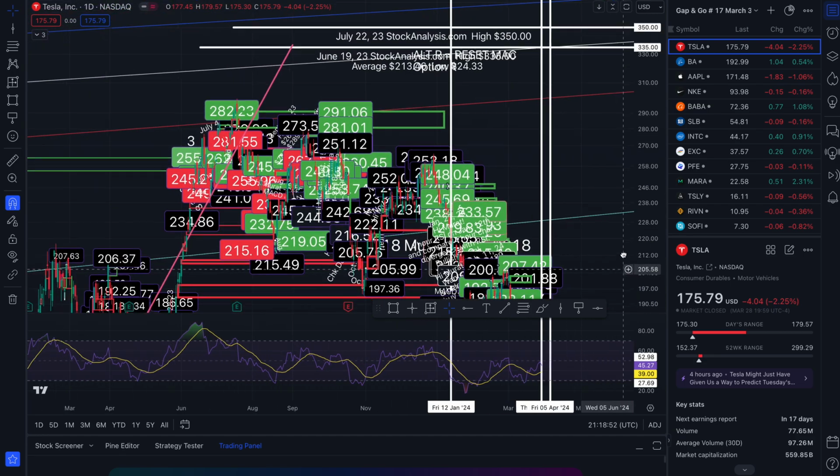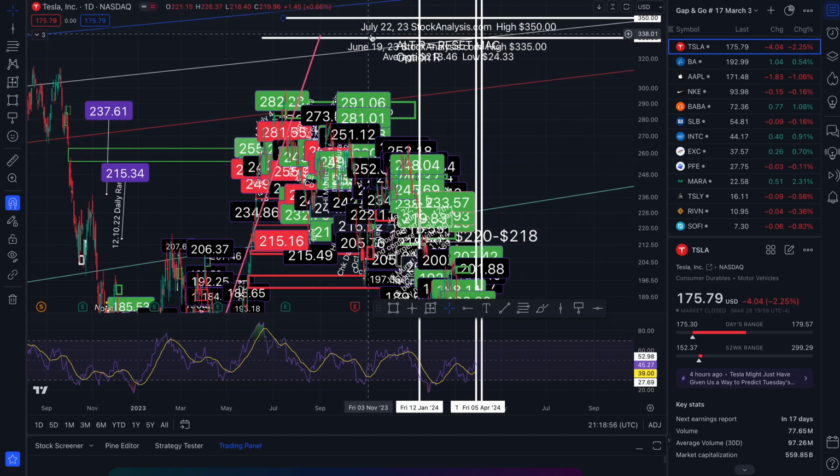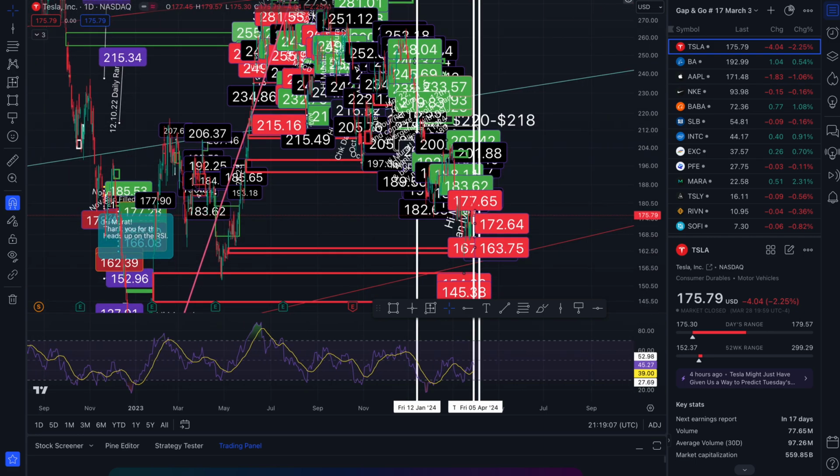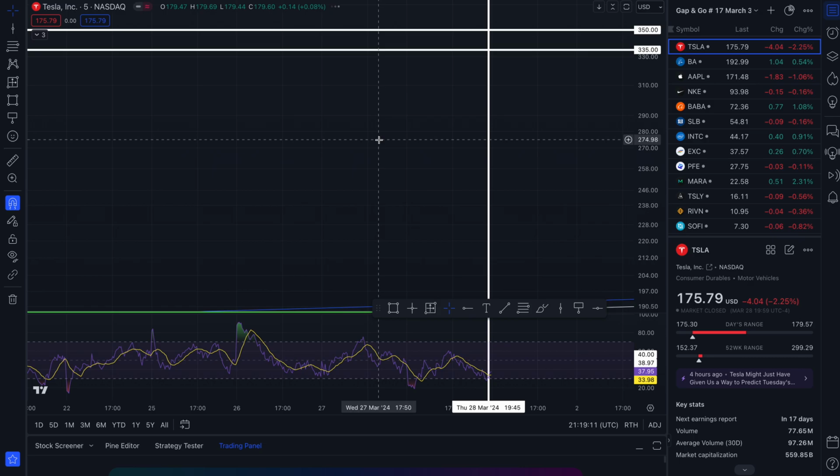Look at that. Oh, I looked at this in July of 2023. The expected high was 350. You know, other price targets here. My goodness, what a beating we've taken. Hopefully better days are ahead.